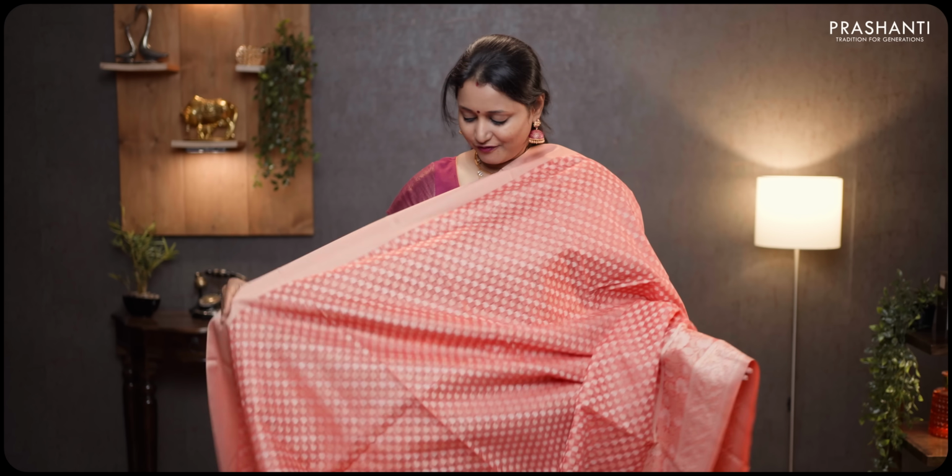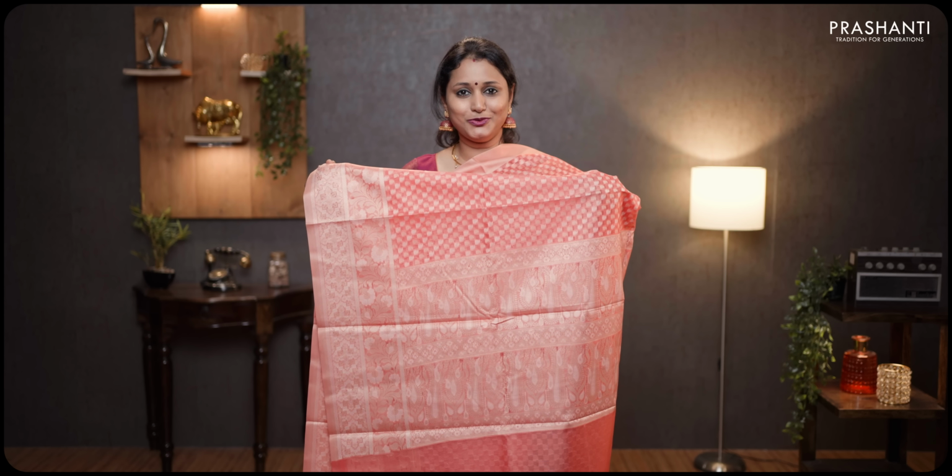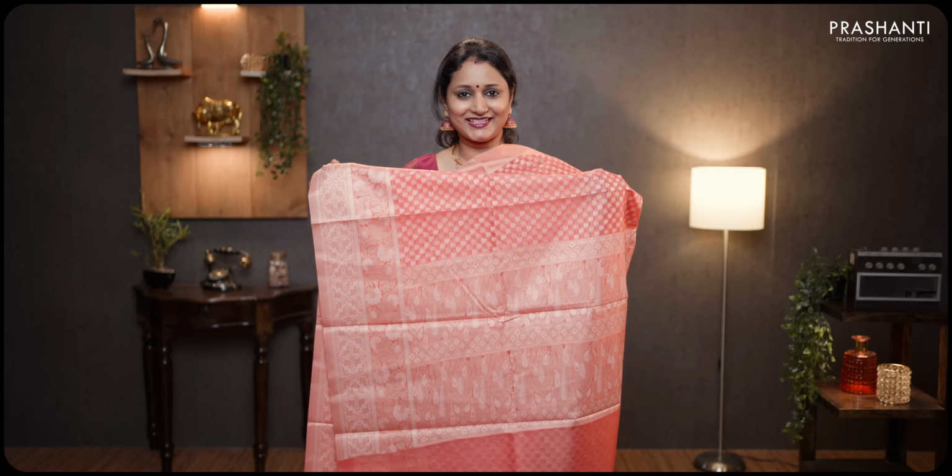Peach, a very pleasant color with thread woven borders on either sides, beautiful floral and geometric weaves towards the bottom part of the border with the body having small paisley thread woven buttas running all over the sari. That's the pallu, thread woven pallu, very classy. This has got a plain blouse in peach, priced at 1860.